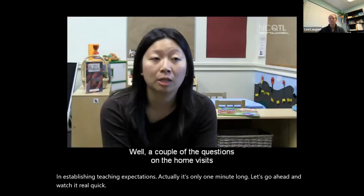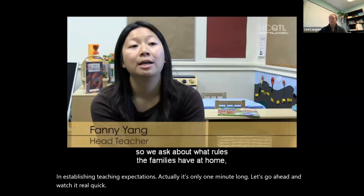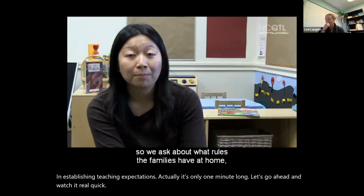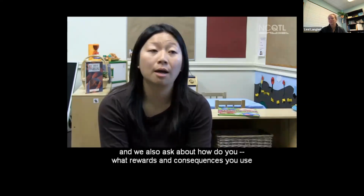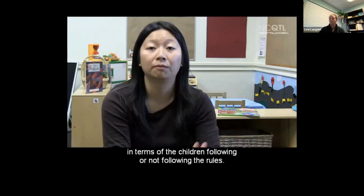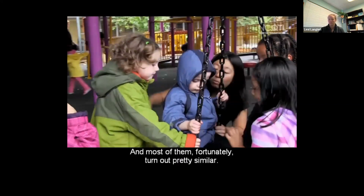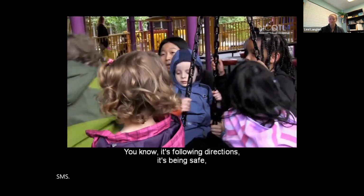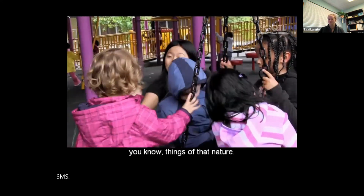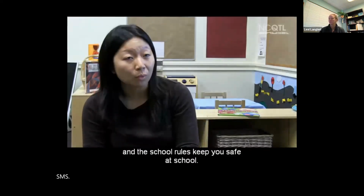Well, a couple of the questions on the home visits are actually directly related to rules. So we ask about what rules the families have at home. And we also ask what rewards and consequences you use in terms of the children following or not following the rules. And most of them, fortunately, turn out pretty similar. It's following directions, it's being safe, things of that nature. Home rules keep you safe at home, and the school rules keep you safe at school.